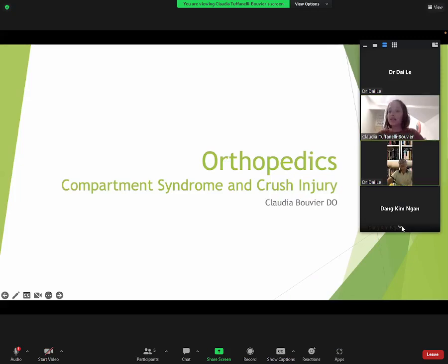Compartment syndrome in Utah. Do we see it? Yeah, we definitely will see it here quite a bit. Lots of trauma, like from car accidents, different fractures quite frequently, and that's the same thing as for you guys. We just have to be able to address it, deal with it fast, and identify it quickly.